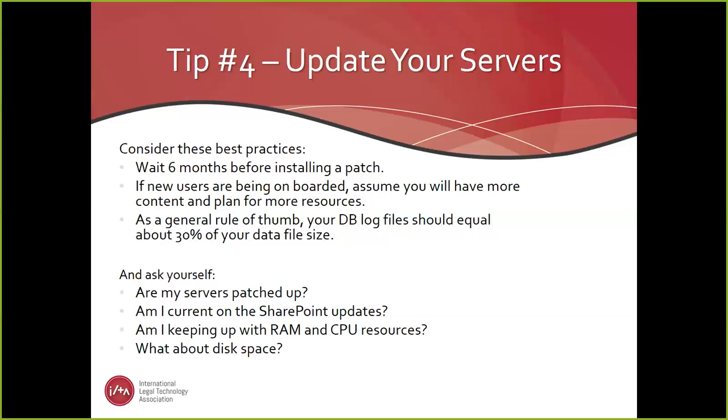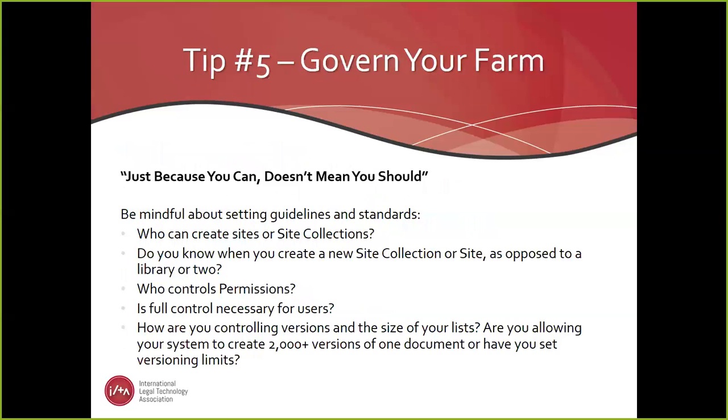Okay, tip number 5, around governing your farm. Why is this important for helping with the health of your farms? Being able to control and see what content there is, and knowing when to add things. With SharePoint, it's very easy to just have users upload all kinds of different documents and images and files, whatever they're going to be storing there. But are they having the correct content and the correct information?